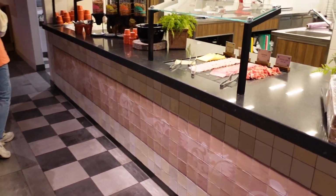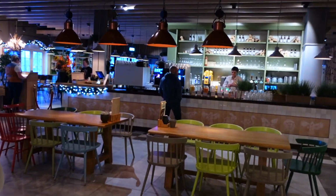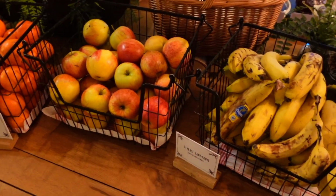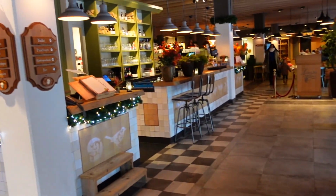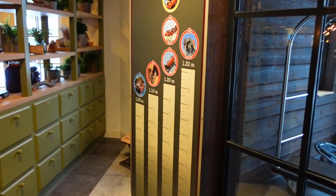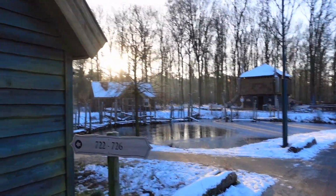Got some cold meats and cheese. We've got some granola. We've got hot and cold drinks over at the bar. And over here in the middle, we've got our pastries and our bread, and some fruit. They have the bar over there for maybe a night time, you come in and grab yourself a drink. Got the height requirements for some rides as well. And when you check out, all I have to do is go on the app and press checkout. So we've left breakfast, and here's some more lodges.